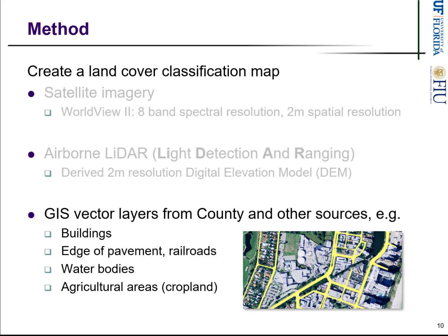In addition, various predefined and pre-calculated geographic information system vector layers were used that are available for download from the county website. This includes building footprints, the edge of pavement, showing the layout of streets. We also used railroads, which were buffered. Furthermore, we used water bodies, including ponds, lakes, and canals inland, as well as agricultural areas or cropland. And those GIS vector layers were overlaid on top of the land cover classification map we got based on the satellite imagery and LiDAR dataset.